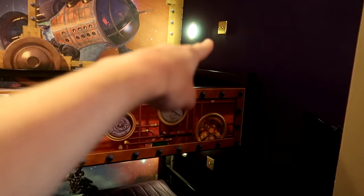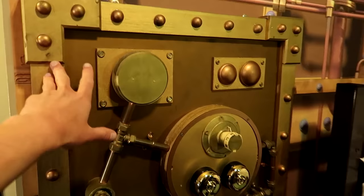But yeah, of course, you've got the individual lights there as well that can be changed. And what's really cool is you've got this big piece of theming over here that's not a vinyl or anything. That's lovely. And yeah, we can actually turn them on.